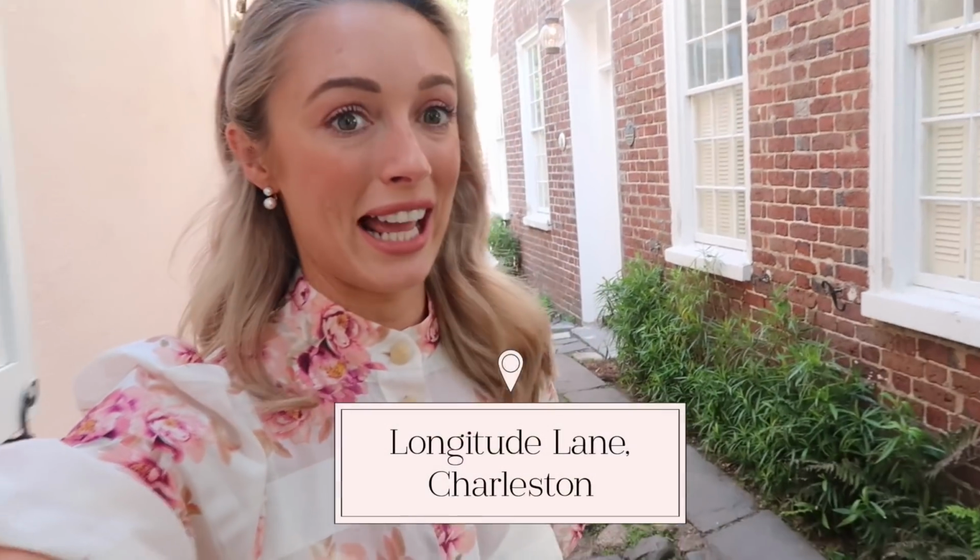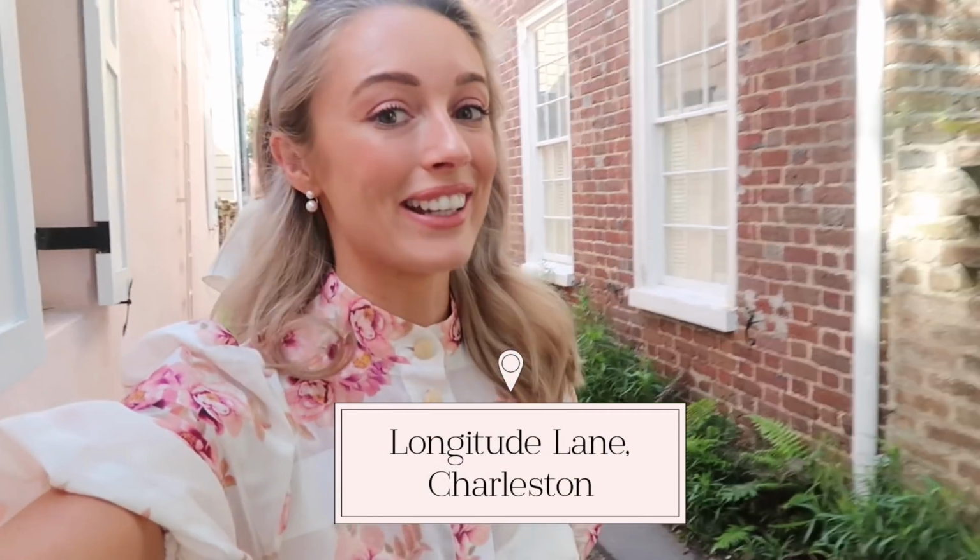We keep stumbling across all these little places that I remember hearing about when I've been watching videos about Charleston over the last 10 days or so, and we are currently walking down Longitude Lane. A lot of the houses around here are getting a renovation done, so you're going to hear a lot of bangs, but Longitude Lane actually runs east to west, whereas Longitude is obviously north to south, but this lane was named Longitude Lane after a sailor.